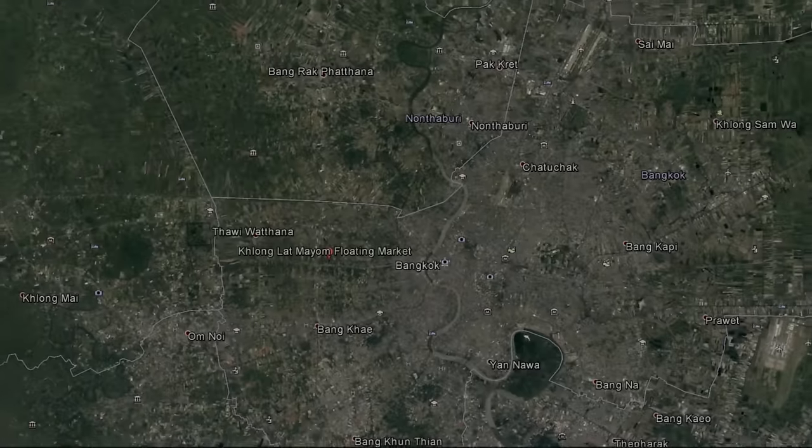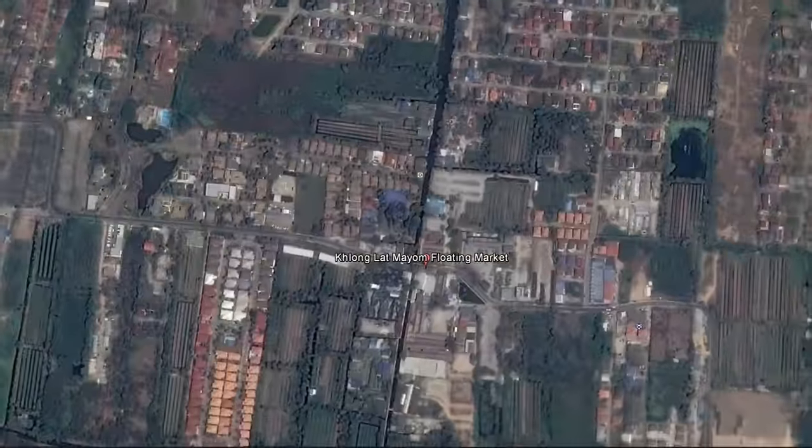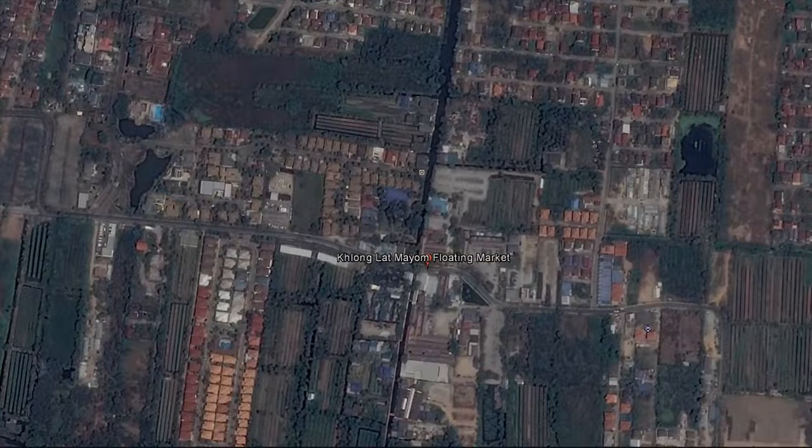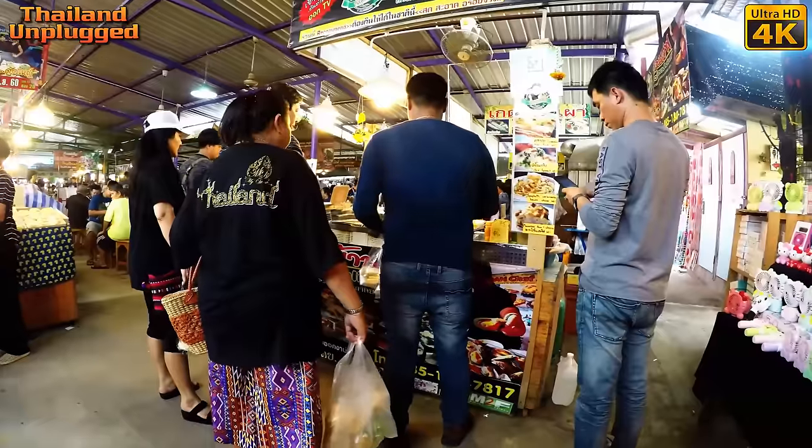Today we're in the Lat Mayom floating market. Lots of fresh food there and fantastic prices. So let's check this out. It's very, very good. Lat Mayom floating market.